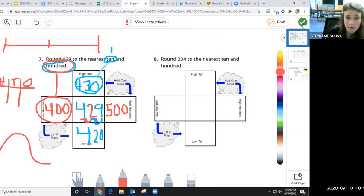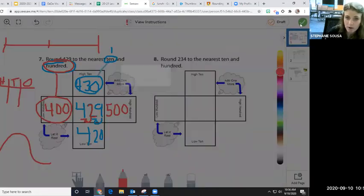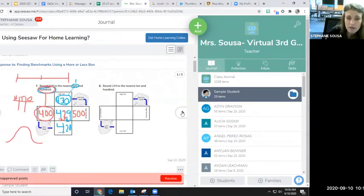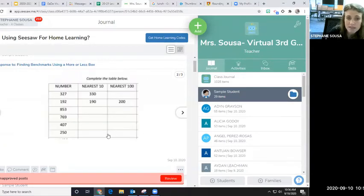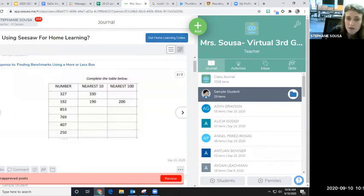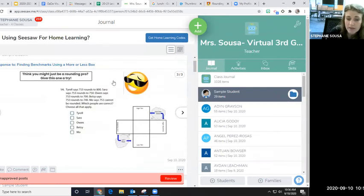So this one, you'll all be able to see. I've given you the answer to the first one. You're welcome. So if I upload that, there you go. You've got the answer. You are going to complete both of these. You are going to complete this table where it's rounded to the nearest 10 and the nearest 100, this number. And you are going to complete the last one where there will be more than one answer. Take a look. Choose all that apply. There's more than one answer here, okay? So this is your assignment. These two, filling out this chart with the correctly rounded number and completing this word problem, okay?